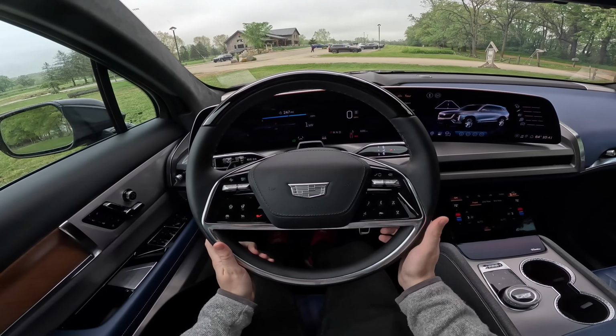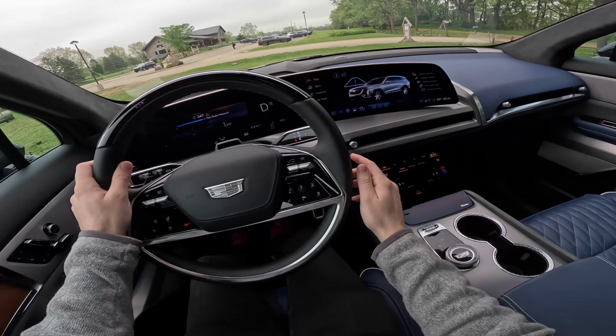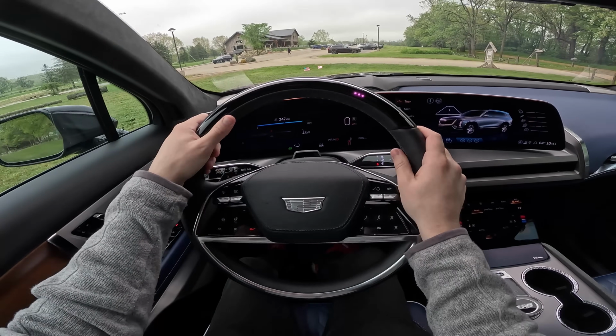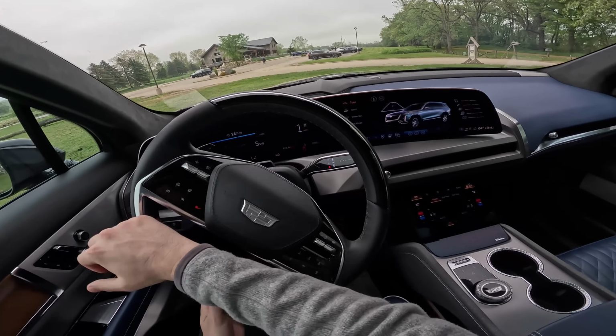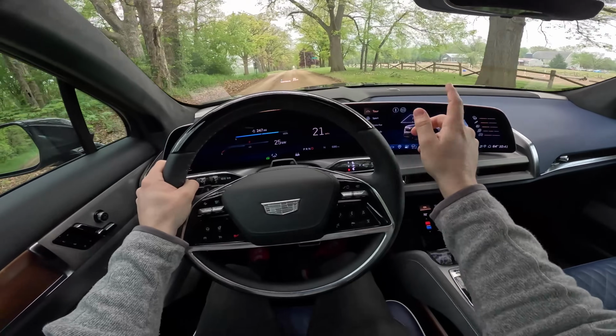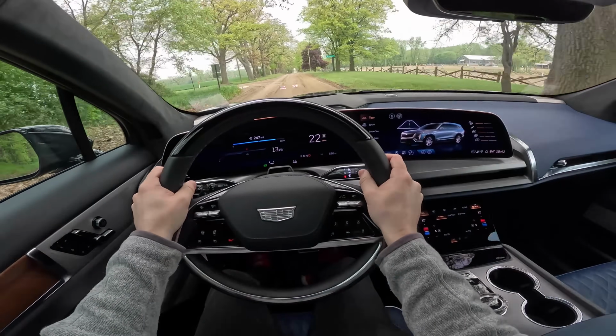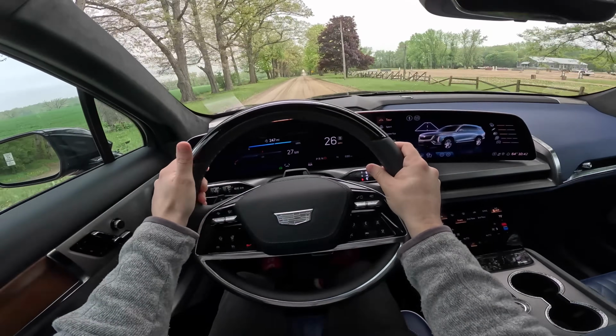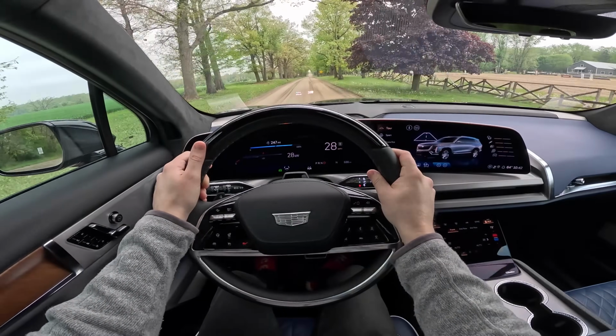All right, to put the car in drive, pull this lever downwards. Now there is no start-stop button. It just fires up when you put your foot on the brake. Let's go ahead and take off. All right, we're gonna start this off in tour mode because we are on a dirt road, but we've got a series of drive modes to choose from: sport, snow and ice, my mode, and then hopefully we've got the navigation set up.